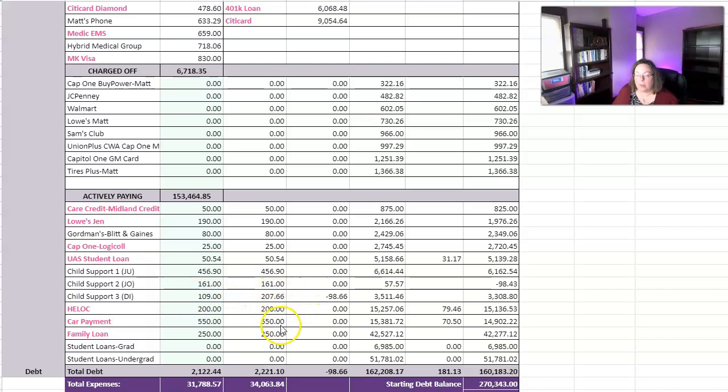The HELOC we paid $200, car payment we paid $550, family loan we paid $250, and then nothing to either of the student loans. And you will see for the first time I added in the graduate student loans that we have taken out to help with everything we have going on. So we are at $2,221 is what we paid out this month for our total debt.